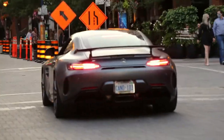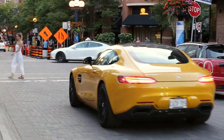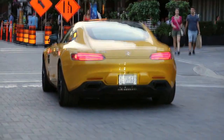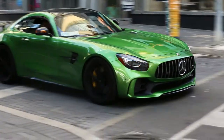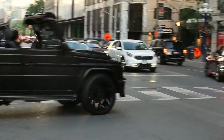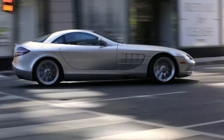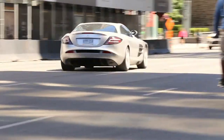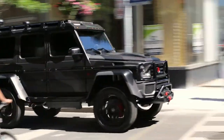It's okay, man. That's a convertible G-Wagon. That's crazy. Nice. Sick Brabus 4x4 squared.